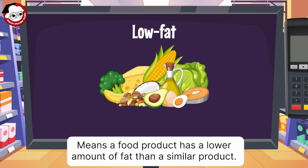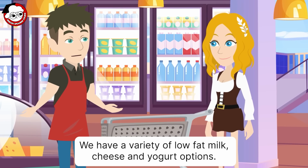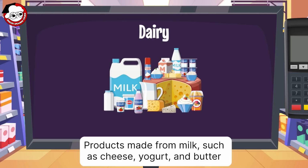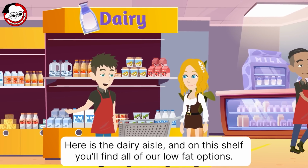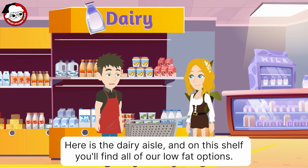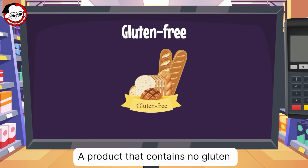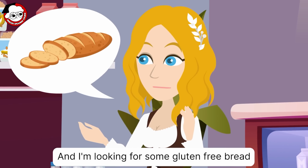Low fat means a food product has a lower amount of fat than a similar product. We have a variety of low-fat milk, cheese, and yogurt options. Dairy. Products made from milk, such as cheese, yogurt, and butter. Here is the dairy aisle, and on this shelf, you'll find all of our low-fat options. Gluten-free. A product that contains no gluten. And I'm looking for some gluten-free bread.